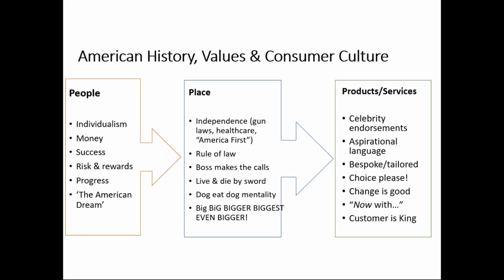As a result of this individualism and also this kind of new sense of history, money has become very important within American culture. It has become a means of status and of showing progress and a position within society, which is very different to us Brits.